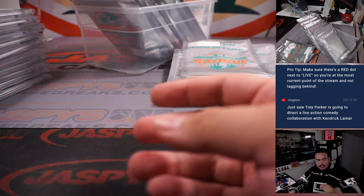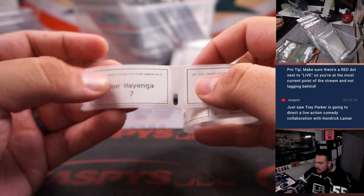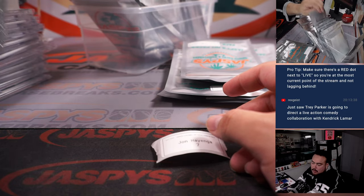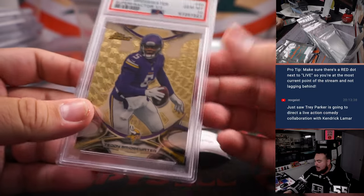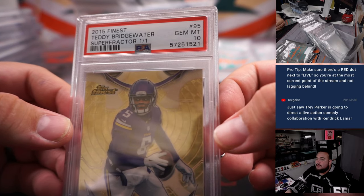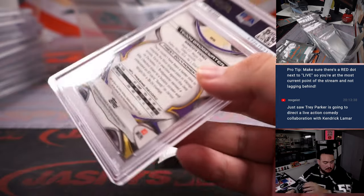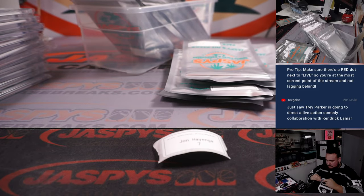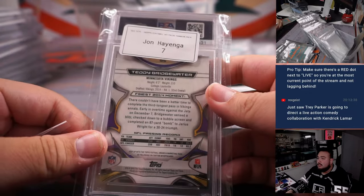Nick is unloading some Jalen Hurts, I see. All right, John. Hayanga. 7. And we have a Teddy Bridgewater, 1 of 1. Little Superfractor, PSA 10. That's second year Teddy Bridgewater as well. It's pretty nice. Solid, man.